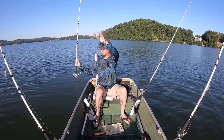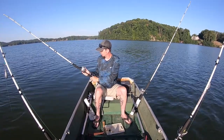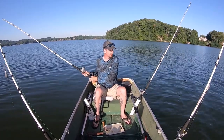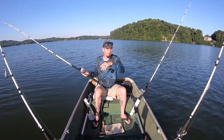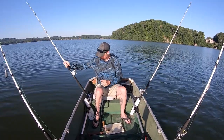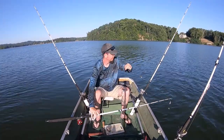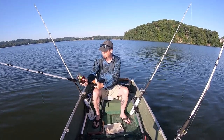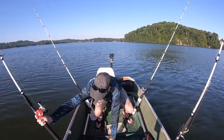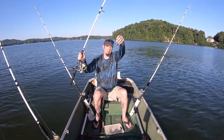Another headpiece on this one. I'm just going to suspend them for right now, a few feet off the bottom. I'll probably throw some out here in a little bit. Body section on this one. Another body section.